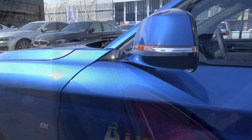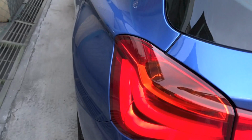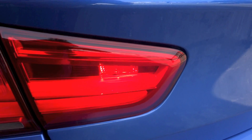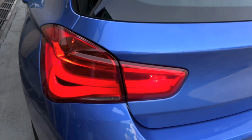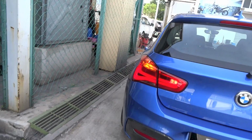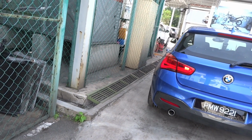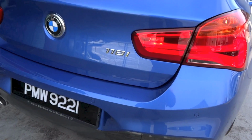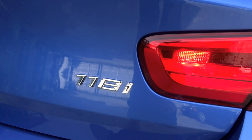The facelifted F20 1 Series made its Malaysian debut back in June 2015 with only one variant available, the 120i M Sport Automatic. Later that same year, the 118i Sport Line Automatic joined the lineup. In early 2017, a third variant, the 118i M Sport Automatic, was introduced to replace the 120i M Sport.